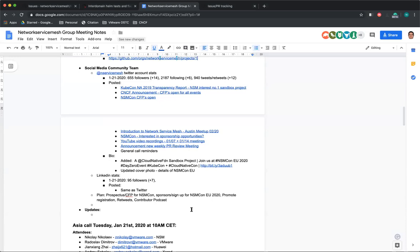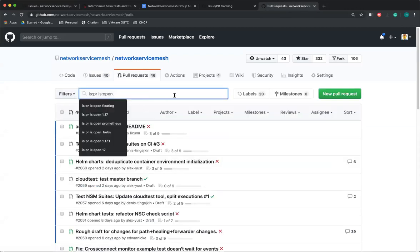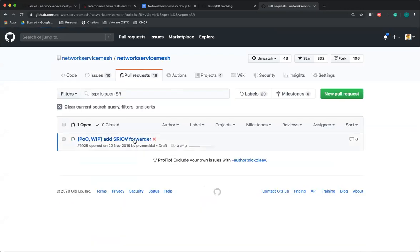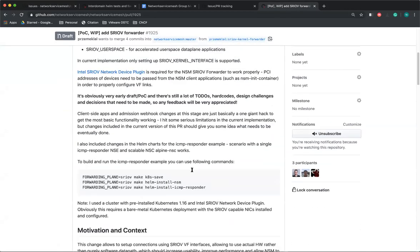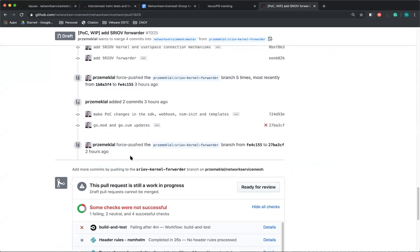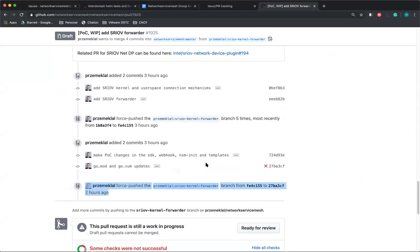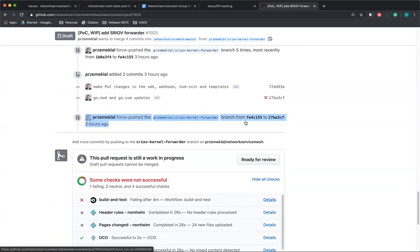Hey guys, Shamek from Intel here. Some short update from me. I finally managed to find some time to work on that PR, which is a huge success by itself. I updated this PR today and rebased on top of the latest master. Beyond that, I introduced the new connection mechanism API for SR-IOV user space and started working on the implementation on the forwarder side as well. I also started working on the graceful release of the virtual function after it's no longer needed. I made a couple of changes fixing some issues reported by CI. Obviously, the linter still fails us. There are some to-dos in the code. That's about it. Hopefully, we'll continue to work on that in the following days.